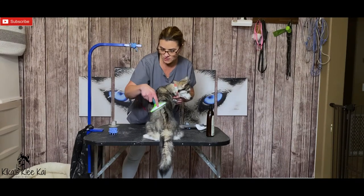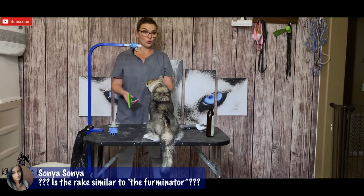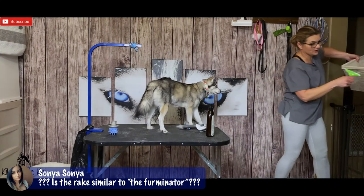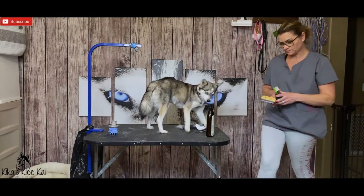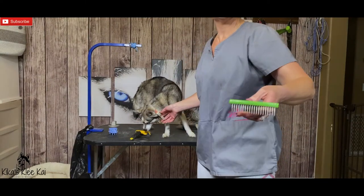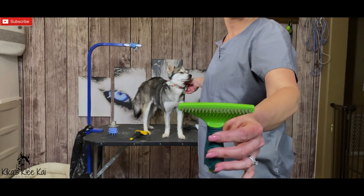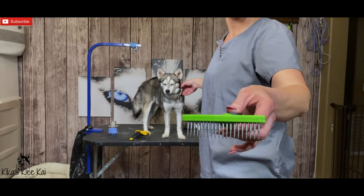Sonia asked, is a rake similar to a Furminator? No. So I'm going to show you. Nala, stay. So a Furminator, I have one, and I don't recommend you use it. Stay. So, okay, this is what a rake looks like. And there are a lot of different kinds of rakes. So there's a lot of different kinds, but do you see how long the prongs are?